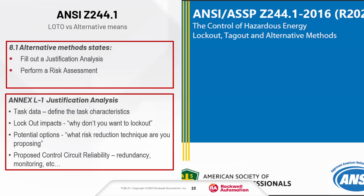How do I do that? Again, standards. ANSI Z244.1 tells you exactly how to do alternative measures. If anyone's ever familiar with lockout tagout, you could get a live work permit. So you could, under circumstances, do work live, but obviously there's a huge criteria. You had to fill out this big sheet of information with all the details of why you couldn't shut it down, what the impact would be, and how you're going to guarantee people are safe. They've done the same thing here for the alternative means.